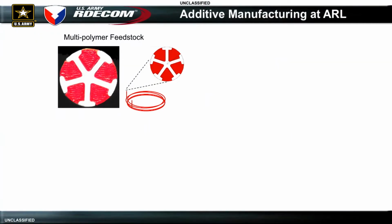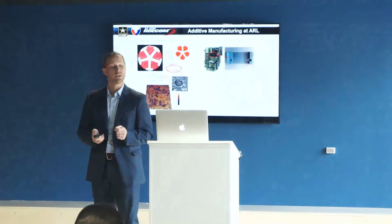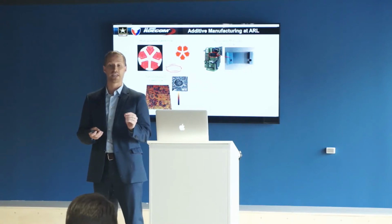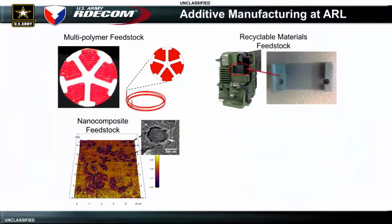This is by no means comprehensive, but just to give a few examples, we have groups that are looking at combining different types of polymers into a given feedstock. Those feedstocks are what we're going to feed into the printers to create our 3D objects. So we have multi-material systems there. We have groups that are looking at recyclable materials. There's a lot of waste material that might come off a military installation. Can we repurpose some of that into usable parts? We have groups that are adding nanoscale fillers like nanoparticles and nanotubes to enhance material properties.